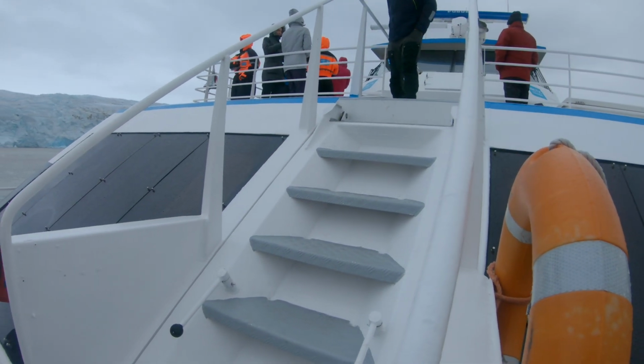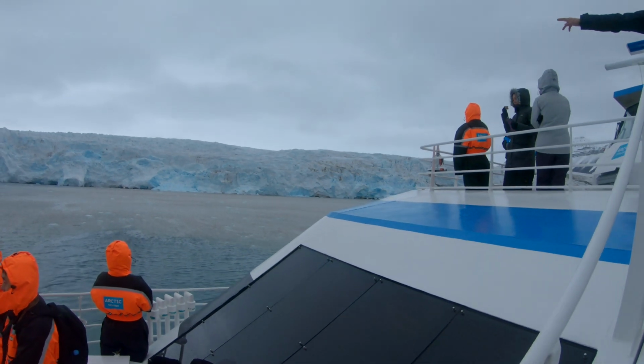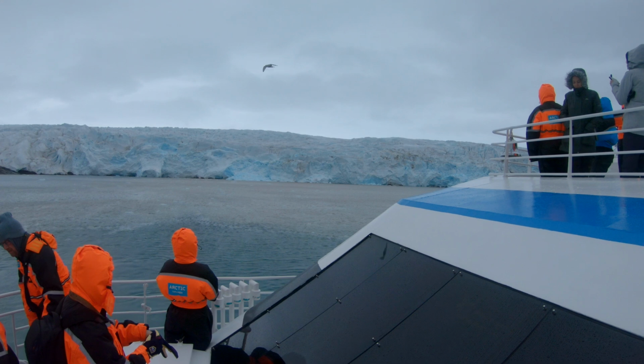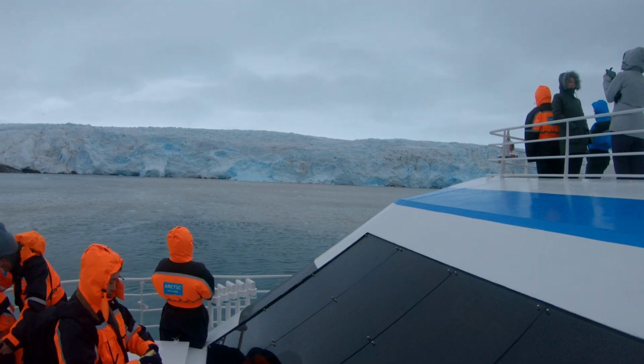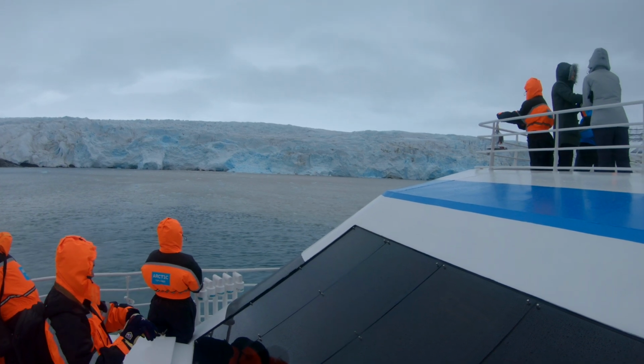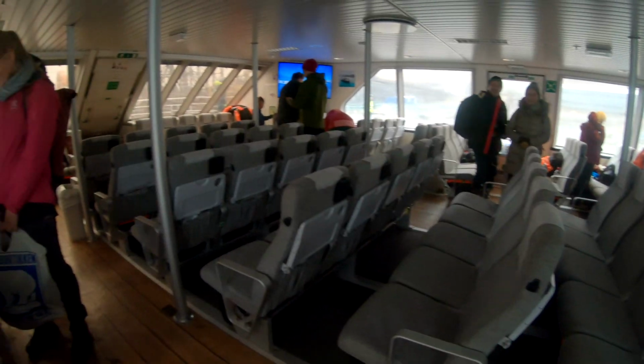And you see this part there, we have some ice falling. You see this crushed ice in the front? This appeared here from yesterday. So probably a big piece from the top fell down and built up this, how do you say, you can see this part here.